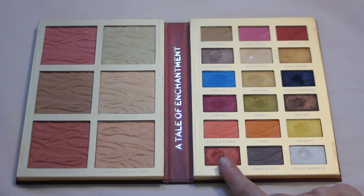Moving on to the bottom row here, we have Gaston. That is a really pretty red shimmer shade. I really enjoy using that in my outer corner, especially when I'm reaching for more warm tone looks. So that is one that I do really enjoy.